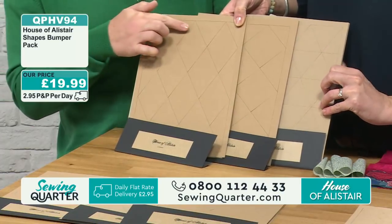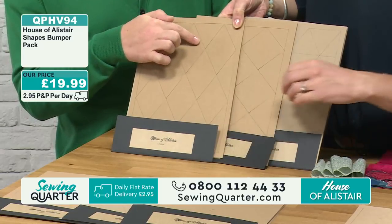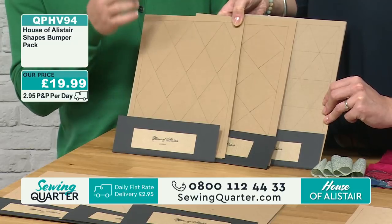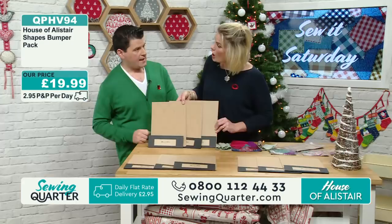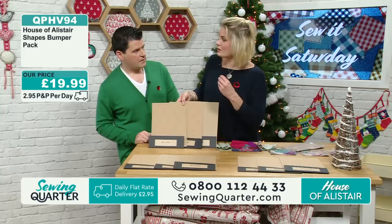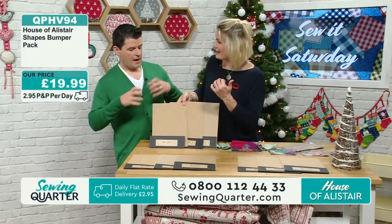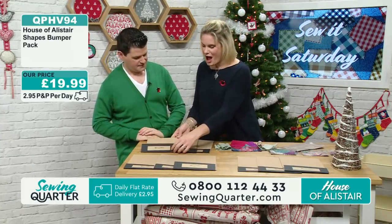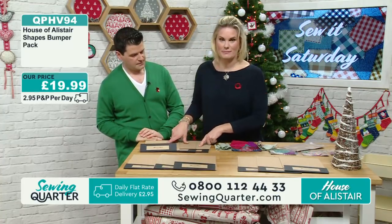And then these are 180 GSM, which is a much thicker paper stock, if you like. So you'll be able to reuse these again and again and again. You'll be able to use them a lot, but it's not so thick that you can't manipulate it, which is great. And I'll show you how rough you can be with them, and they still pop out. Fabulous. There we go. Thank you, Alistair. So that's the diamond pack there.